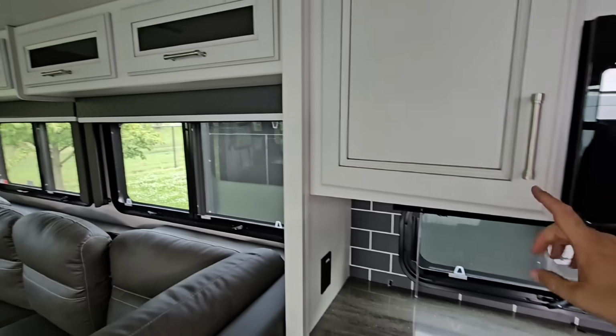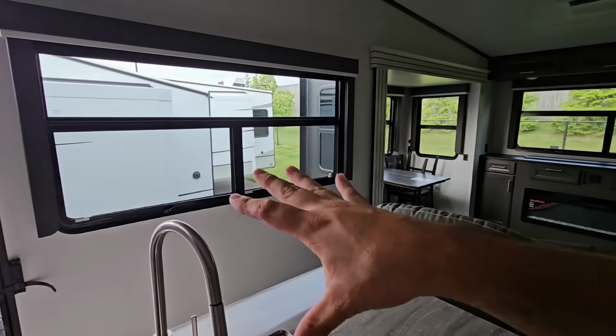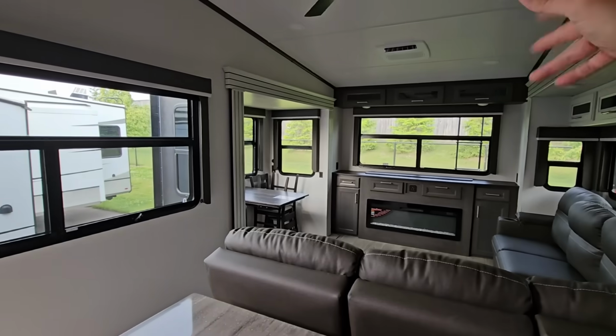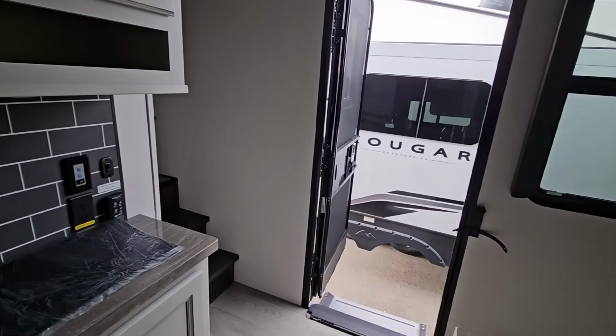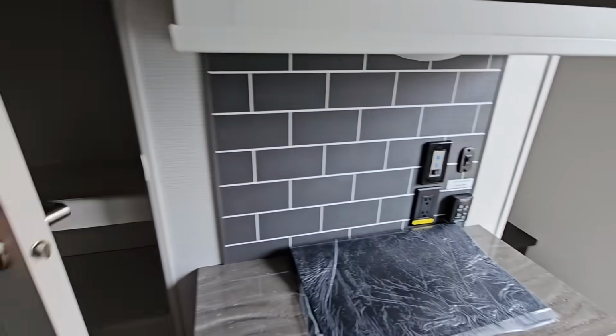More cabinet space up here. Soft closing cabinets right there as well. This is a great view from the kitchen also, especially if you have the televator up and you're watching TV. Over here, we're going to have our Furrion 12-volt side-by-side refrigerator, or French door refrigerator. Good size pantry. I wish these were adjustable shelves, but that's the only feedback I have there.